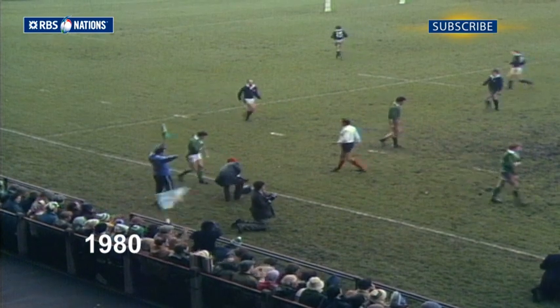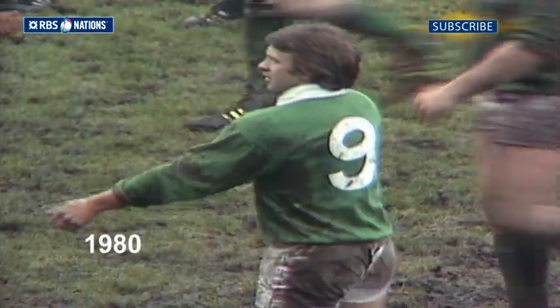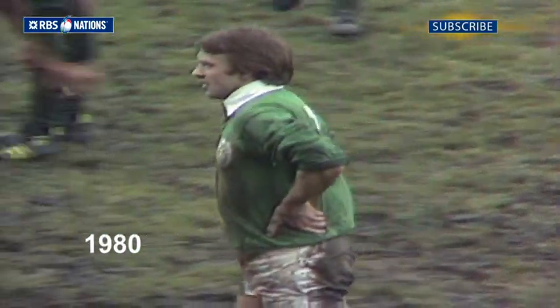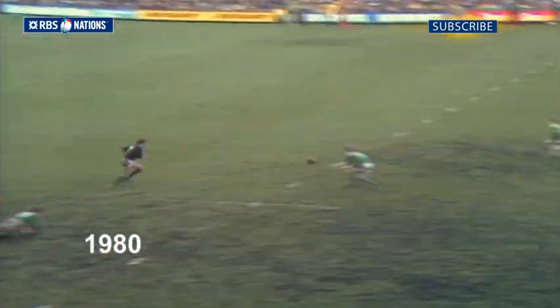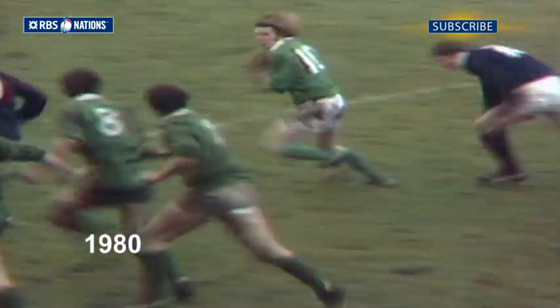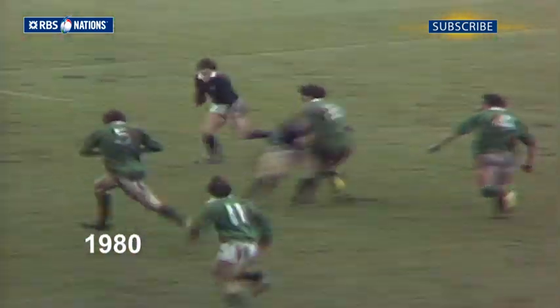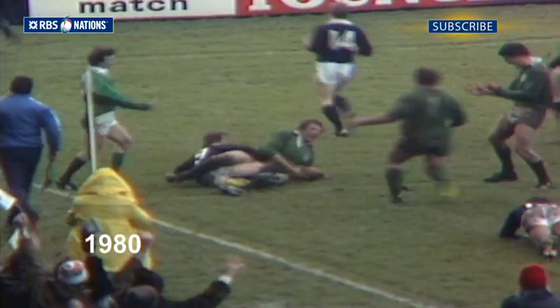Save the day. Tremendous run that by Colin Patterson. A little more pace and he might have got completely clear. Ireland take the short, quick line out. Campbell now, weaving his way through the Scottish pack. Has support from Spring, Boss Keane for the corner. Can he make it? Yes, he can.